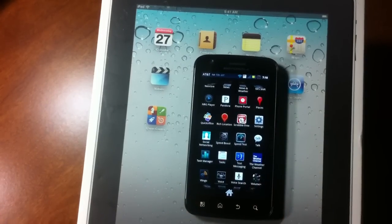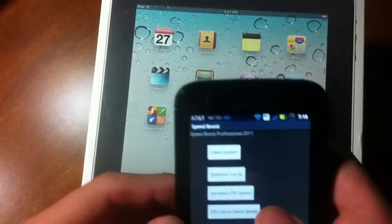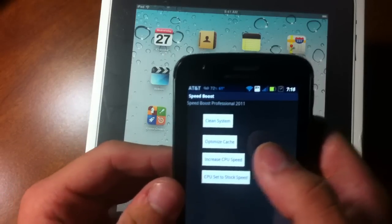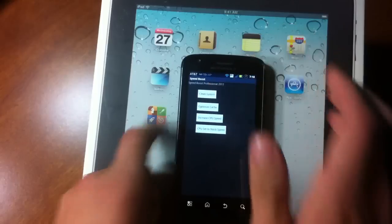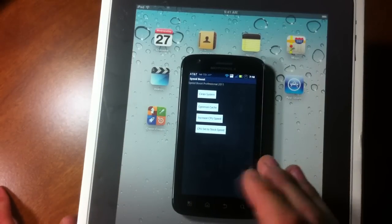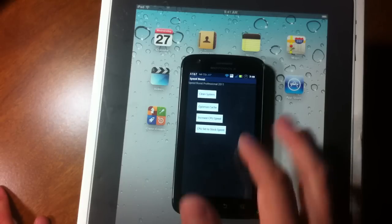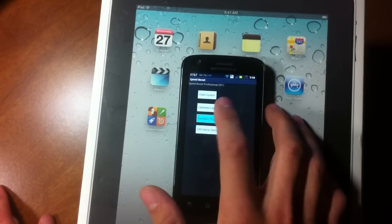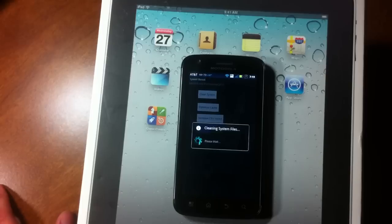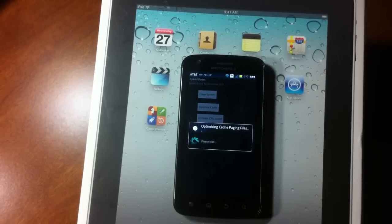For instance, we have a good app here. It's called Speed Boost. I will show you on the device here. This app does a lot, actually, for your phone. You have the option to clean your system, optimize your cache, increase CPU speed, or set CPU to stock speed. Now, do not worry, this does not actually overclock your processor, so if you're afraid of frying your phone, don't be, because this actually frees up the stress and the ROM usage on your chip on your phone, and actually gives you a pretty noticeable speed increase. So we can clean the system out, optimize the cache on the system, and you notice at least 2 to 3 times speed boost on your phone after you run this.